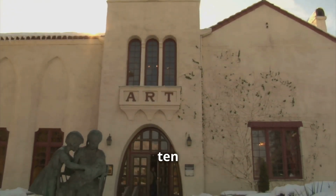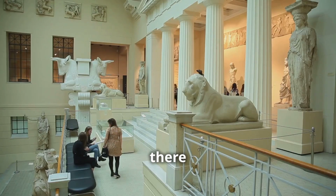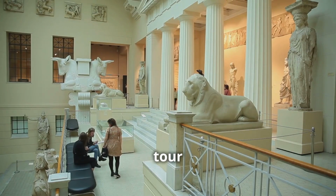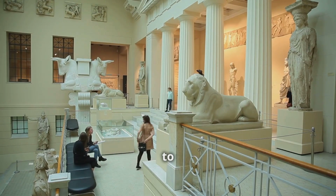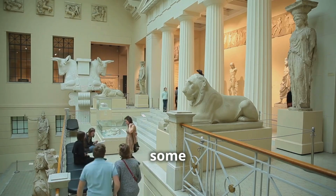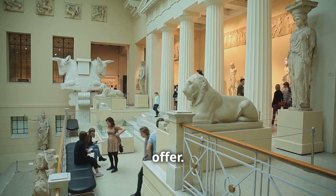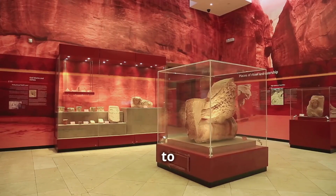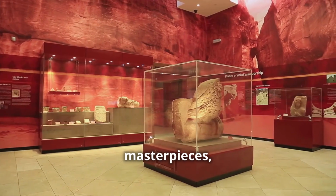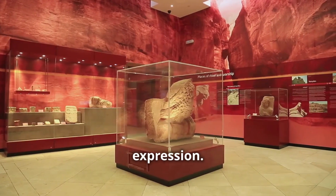Section 10. Now go forth and get cultured. Well, folks, there you have it. A whirlwind tour of America's most amazing art museums. From coast to coast, we've explored some of the finest collections of art and history that this country has to offer. We've covered everything from ancient Egyptian tombs to modern masterpieces, showcasing the incredible range of human creativity and expression.